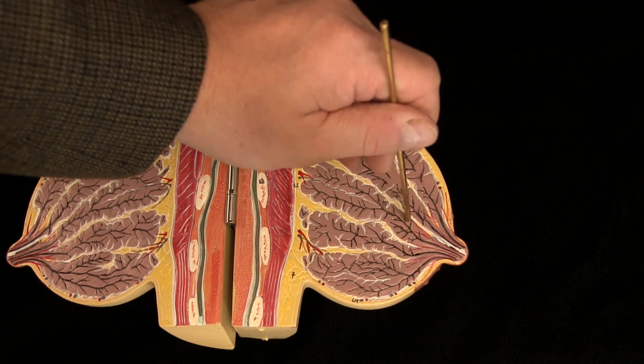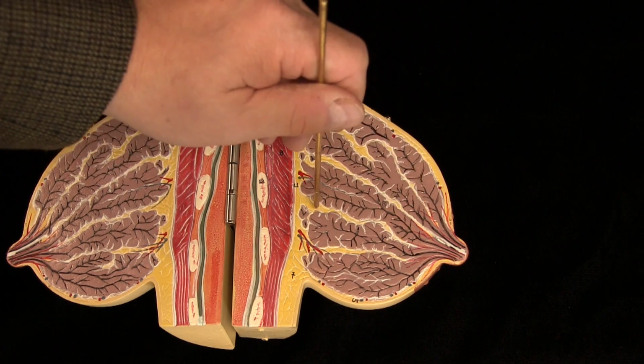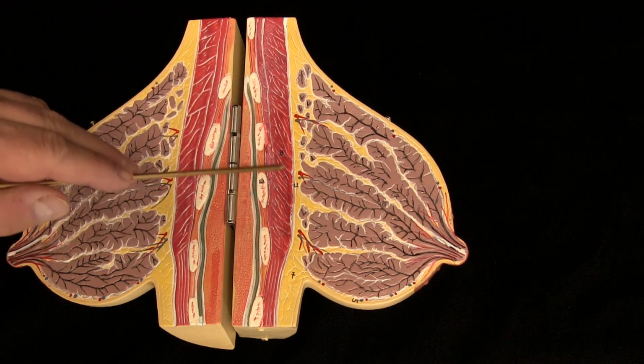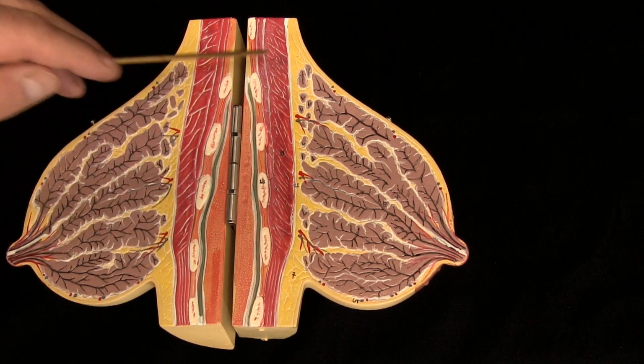The fat may be a little less prominent here, but we can definitely see the connective tissue of the suspensory ligaments of the breast a little more clearly here, as we can also see still pectoralis major here and the retromammary bursa that would be located between the two.